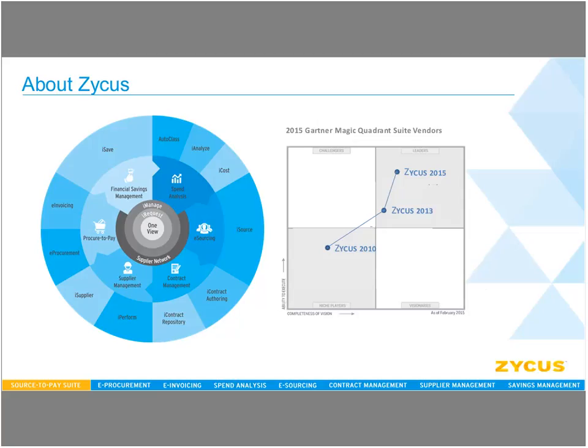to get better insights into spending at a very granular level, eSourcing tools to effectively not only identify those opportunities, but execute sourcing projects to maximize savings potential, contract management tools to actually implement those agreements with suppliers, and supplier management tools for onboarding and measuring those suppliers' performance and effectiveness.